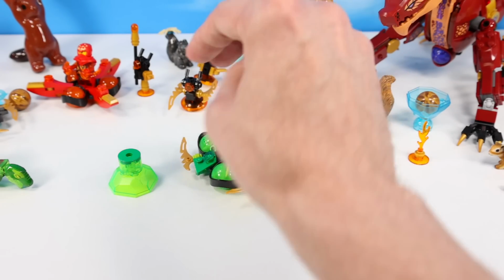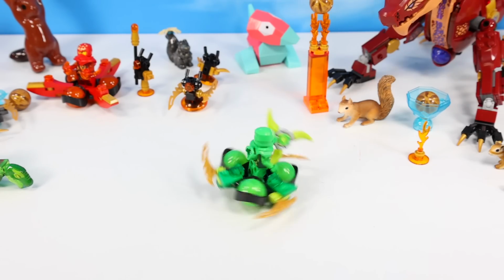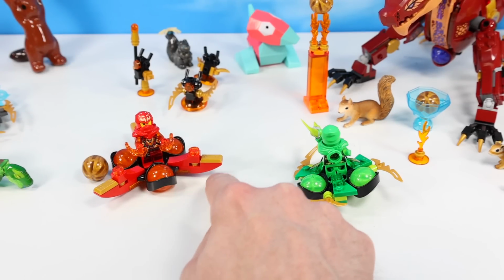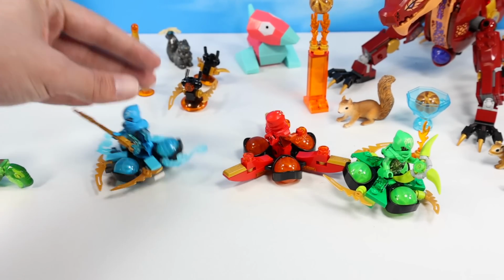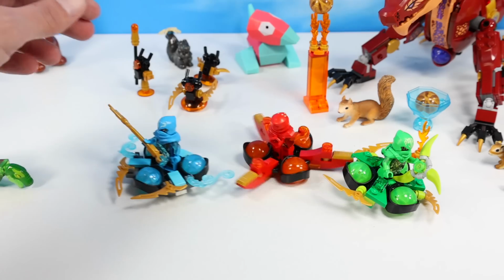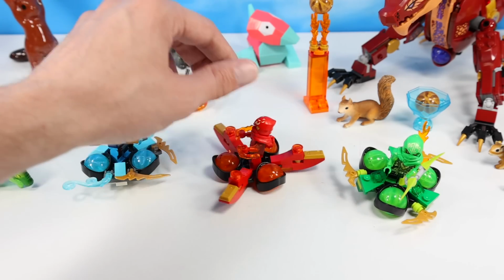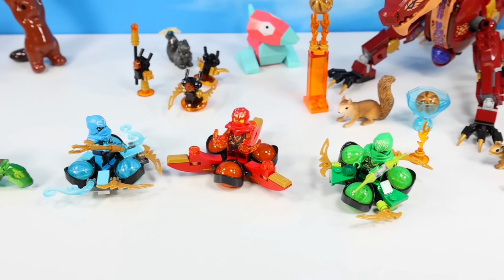So they certainly do, each of them do their own tricks. Definitely spin with Lloyd because of that center. Definitely flip with Kai because of these arms that are rounded. And definitely drifty with Nia as she just kind of rolls flatly on the table into each of the three. So they've all been really fun. Good choice of color scheme too, with the green, red, and blue with this first run series.